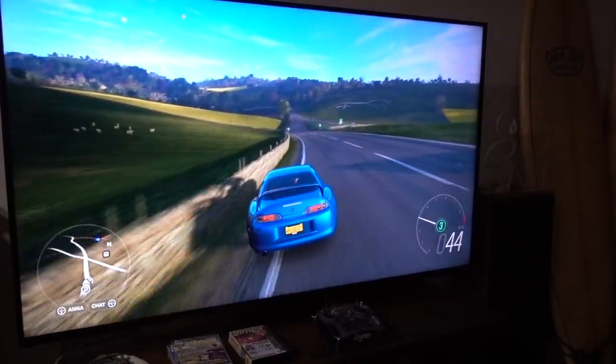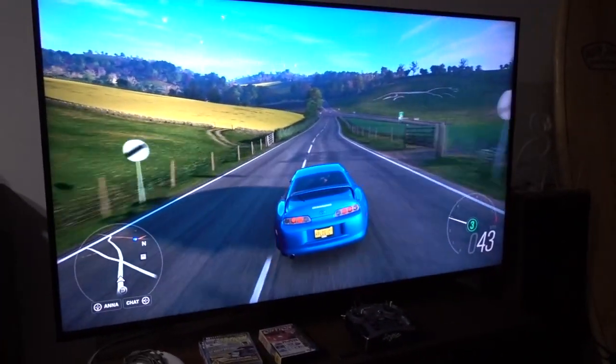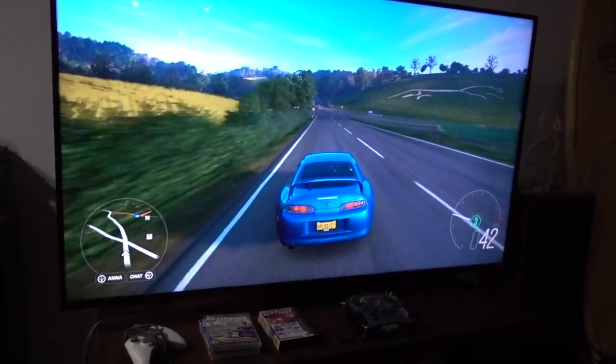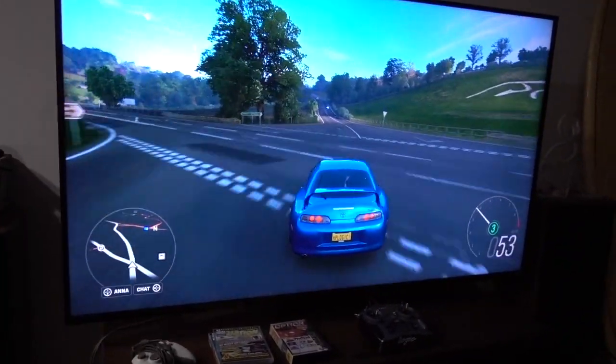Oh God! That's the only problem with Forza. Too bad. That guy, he couldn't stay in his lane. He had to go try and pass. But yeah, this car is awesome. Listen to the sounds.